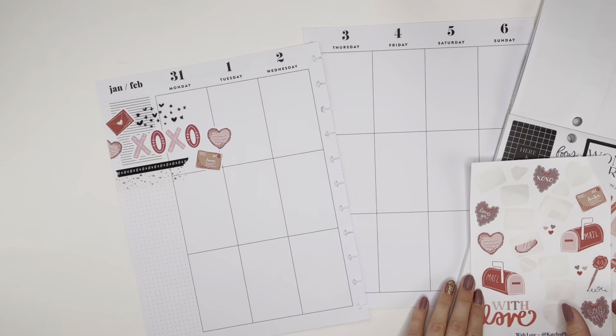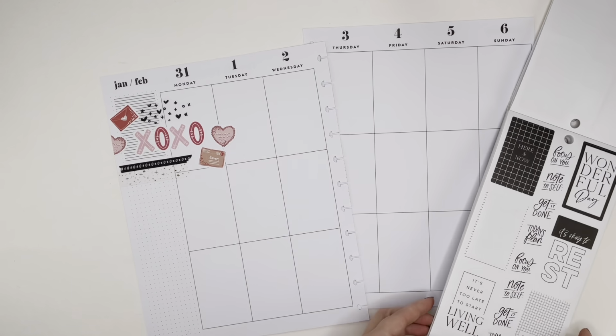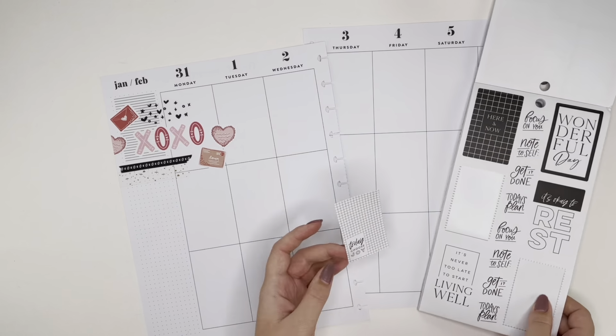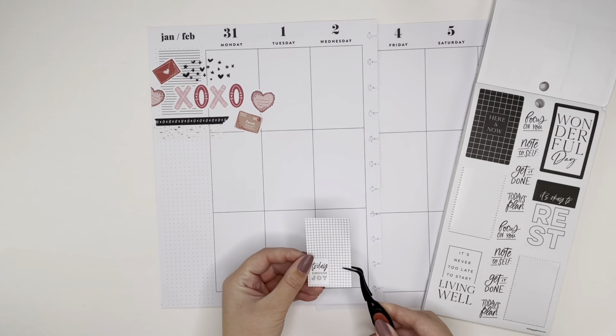Okay, so let's see. I'm looking for something similar to those black and white stripes. I think I might have to sacrifice this one to the cause. It says, "Today choose joy," but I'm just going to overlap the lettering on that with one of the Create with Mandy stickers.